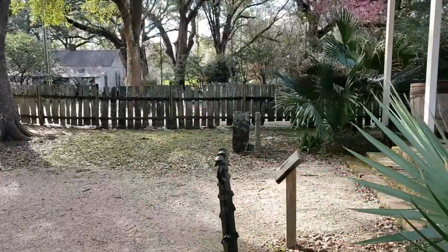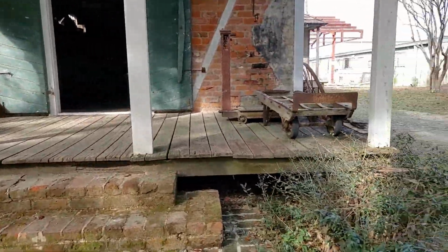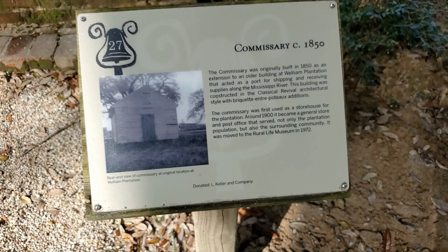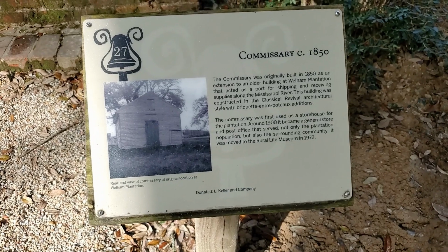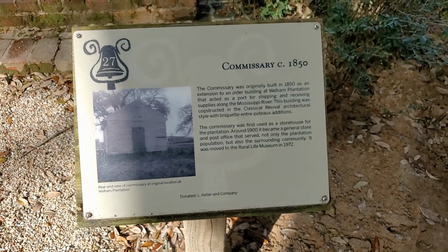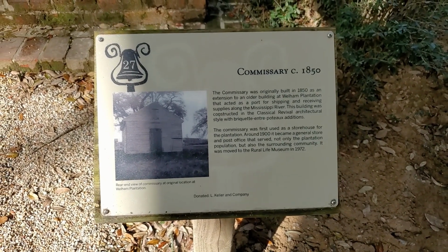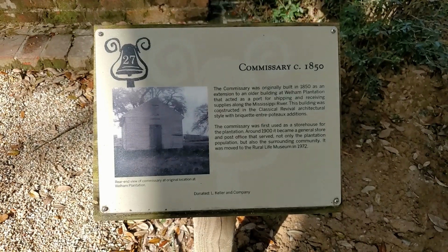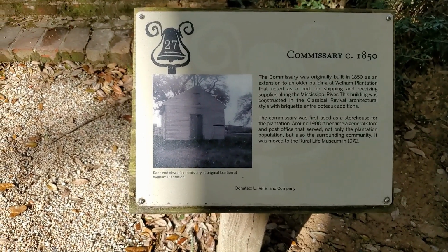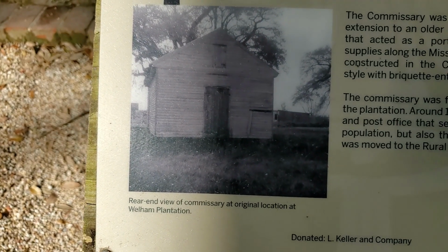Hope you guys are enjoying this. I know it's not Disneyland by any means, but commissary, 1850. Commissary was first used as a storehouse for the plantation. Around 1900, it became a general store and post office that served not only the plantation population, but also the surrounding community. It was moved to the Rural Life Museum in 1972. There's the original location in Wellham Plantation.